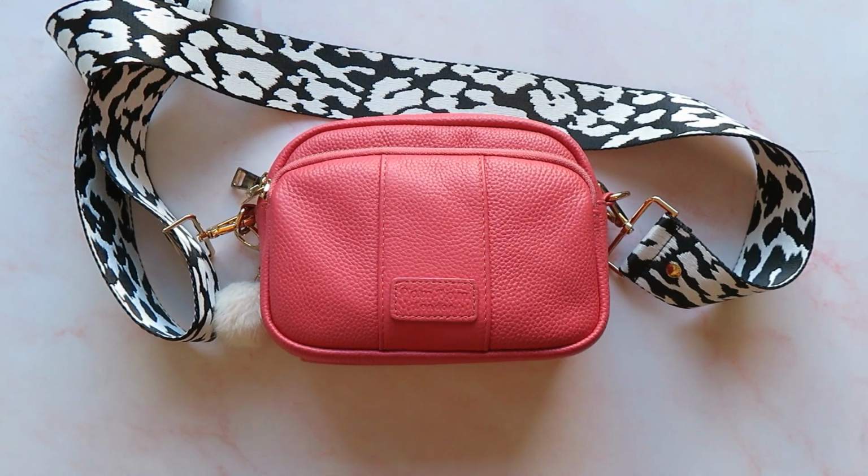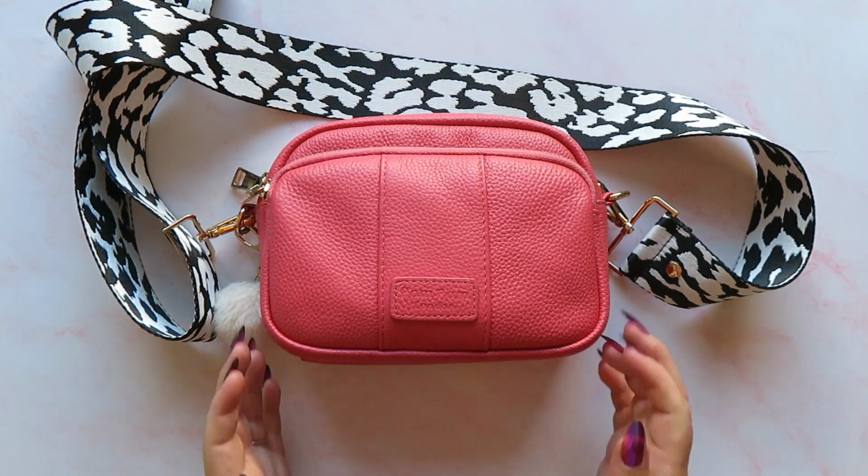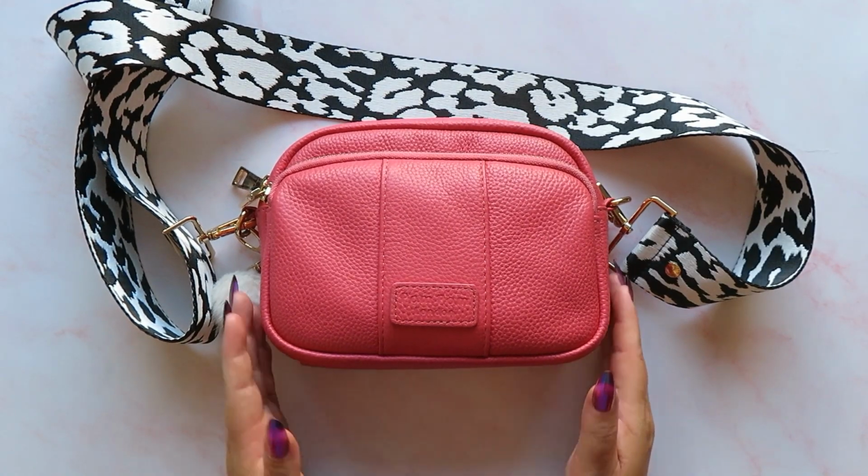This is the bag that I've been in since the beginning of May. I actually got this with some birthday money. It's my birthday at the end of May, but my nan let me have my birthday money early and I purchased this bag. This bag is from Pom London and I love it.